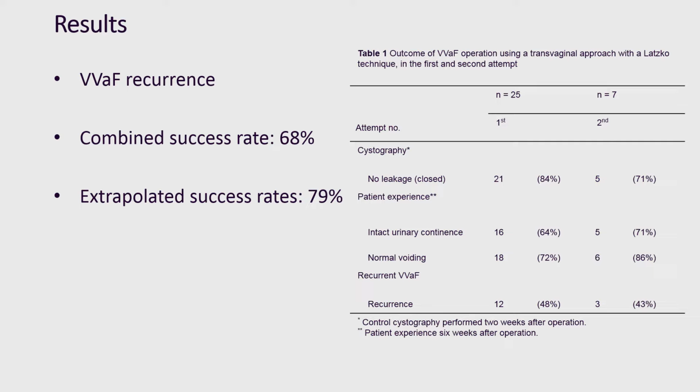In this study, not all recurrent fistulae underwent a second attempt in closing the fistula. If patients who did not yet undergo a second attempt were taken into account, with extrapolation of the results of patients who already underwent a second attempt, success rates would go up to 79% of the vesico-vaginal fistulae successfully closed.